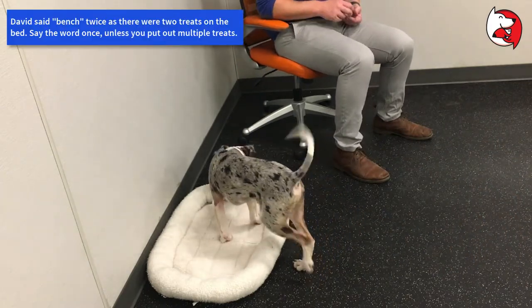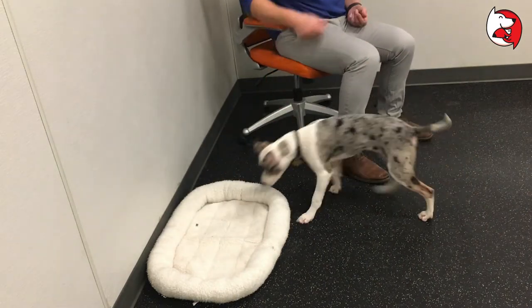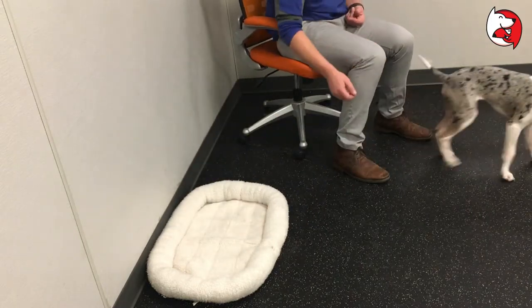Bench. So the first way I do this, in three different ways in two different capacities, is what I'm doing here. Bench. Make sure the dog bed is big enough for him to have to step on it before you do it. If you throw it and it bounces off the dog bed, don't say it.